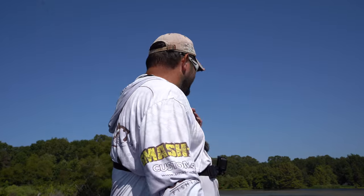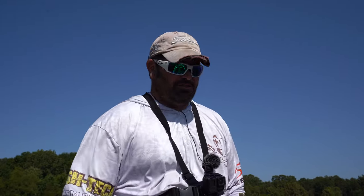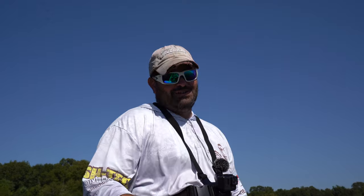That was like my second cast on this grass edge with a chatterbait. So maybe we'll get a little faster bite going here and catch them faster. I've lost a couple punching fish, which I haven't punched in a long time. And if you punch a lot, you know there's a feel to that. And I screwed those fish up. I should have caught both of them.